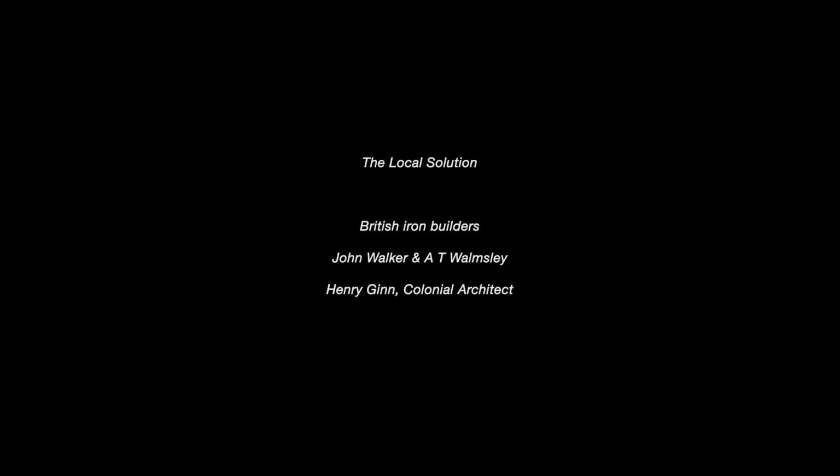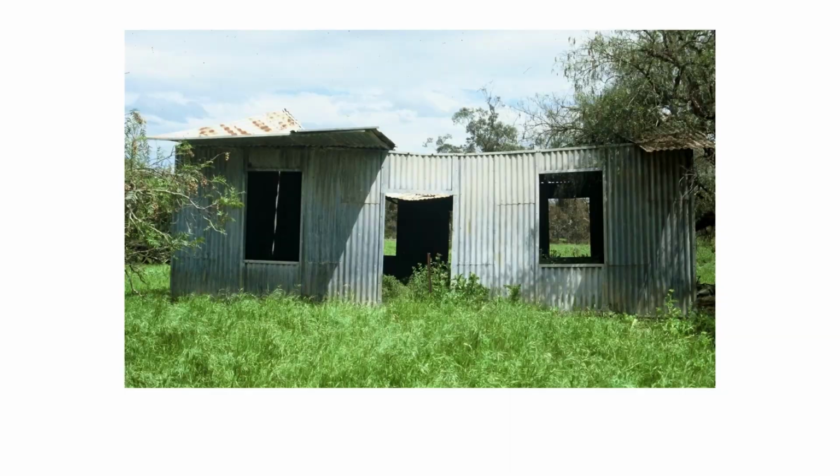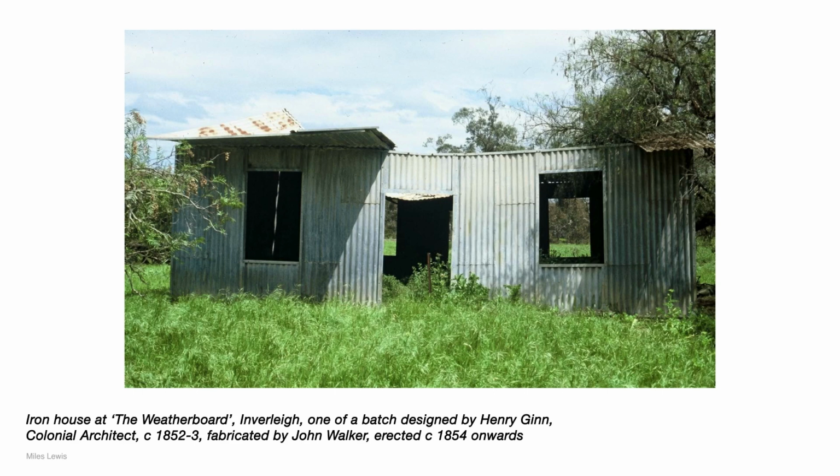Now, the colonial architect, Henry Ginn, was commissioned to try and order buildings from overseas for public servants. And he first proposed to import timber buildings and in the end imported iron buildings from British makers. And this is one of those buildings. It's an iron house, now standing at Inverleigh to the west of Geelong, but seems to be part of the first batch of iron buildings made by John Walker of London and imported for the Victorian government. How it got into private hands here is not entirely clear.